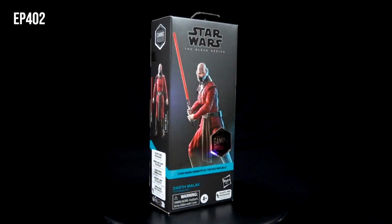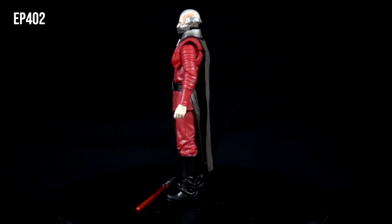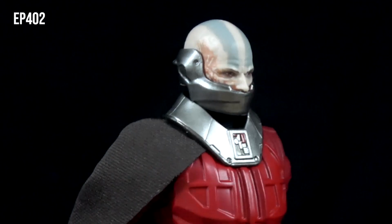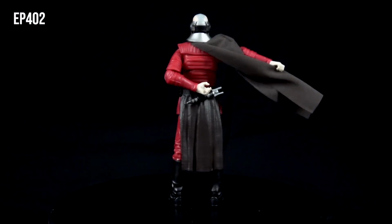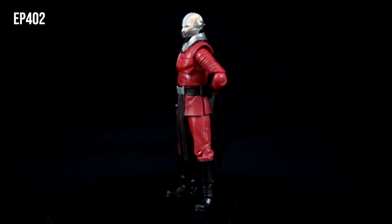Now, don't be angry at me because I put Malak so low on my list. I am aware that it's a great figure, but I'm also someone who never played KOTOR. I know that I'm crazy because of that, but that is the main reason why I have no connection to the character. Seeing the figure without that connection, it looks to me like a tall, ugly guy in a red jumpsuit, and it kind of looks unusual for Star Wars.